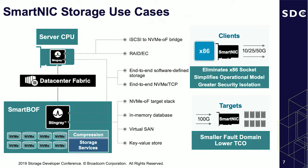And the beauty of having a SmartNIC like that is we can go out to the network, and you can go TCP, you can go RoCE, we do both. It doesn't matter. So you can plug in one chip and have all of that, and it's all totally offloaded.